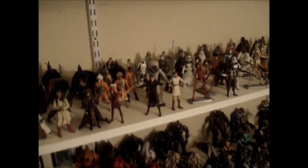By the way, that Colt is custom. The helmet's painted. I haven't gotten my hands on the new Commander Colt yet. Total tongue twist. I haven't got my hands on the new Commander Colt yet, so, yeah.